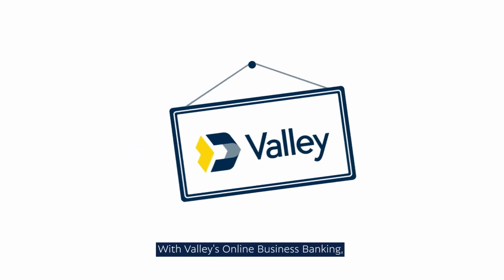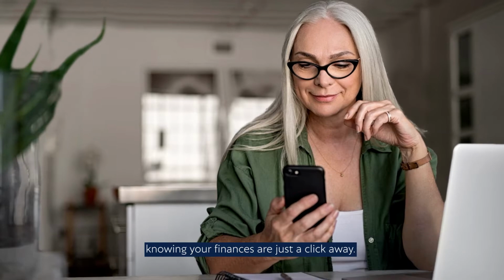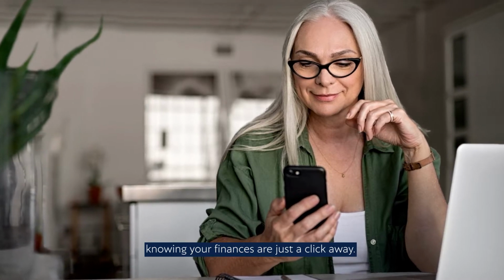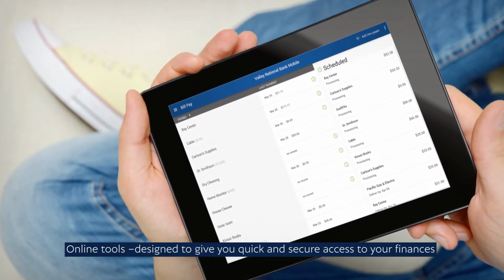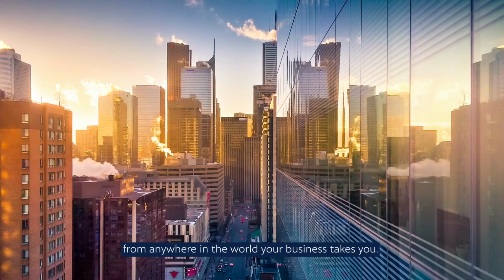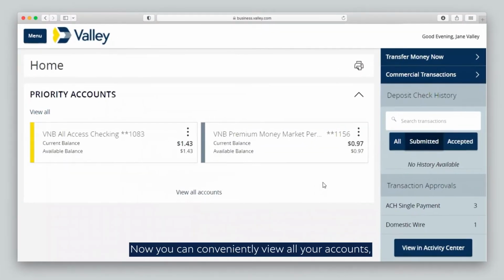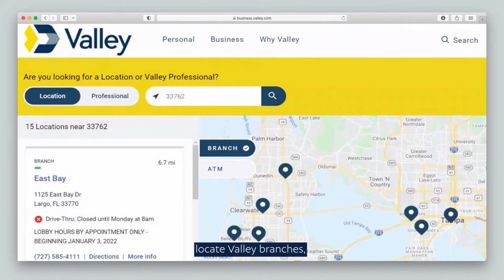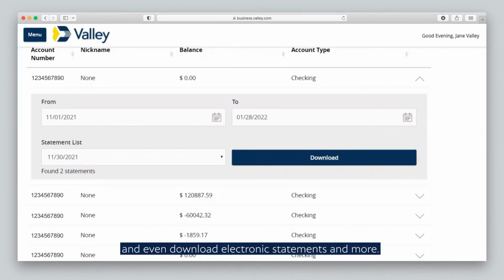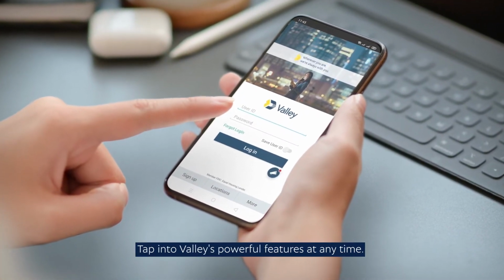With Valley's online business banking, you can concentrate on running your business, knowing your finances are just a click away. Online tools designed to give you quick and secure access to your finances from anywhere in the world your business takes you. Now, you can conveniently view all your accounts, locate Valley branches, make mobile deposits, and even download electronic statements and more. Tap into Valley's powerful features at any time.